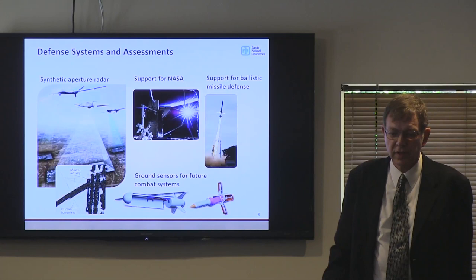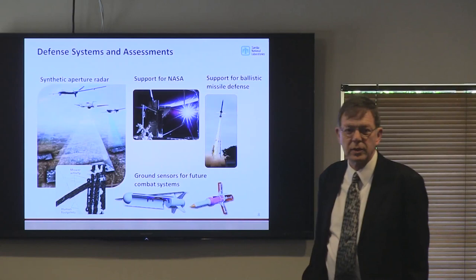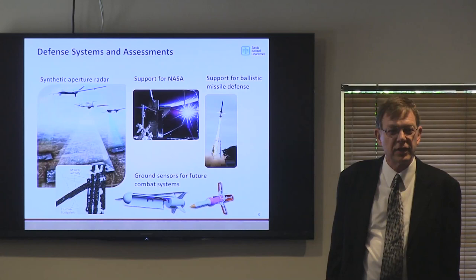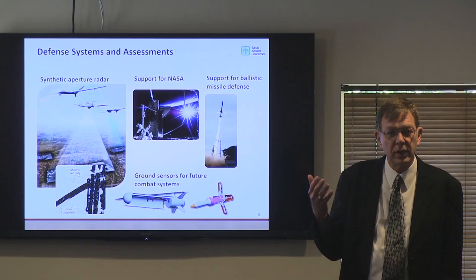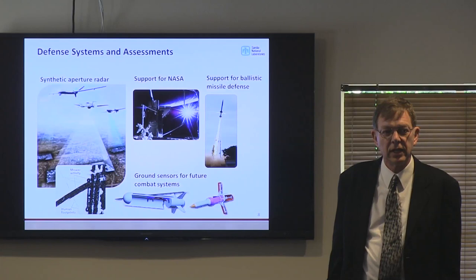We've supported the work of NASA when they were flying the space shuttle. You probably all heard about some of the tragedies that NASA had in the loss of the space shuttle. In one case, it was a case of the heat shield tiles having a little gap between them and hot gases getting in there as a result of vibrations that occurred during launch. And it caused the loss of that shuttle.